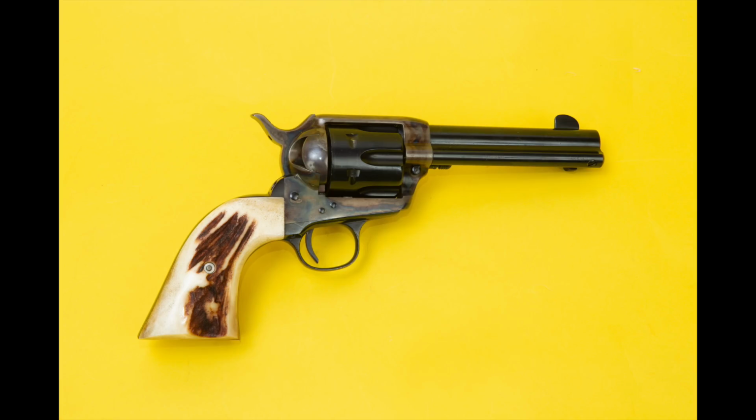The third barrel length was introduced in 1879, and that was a 4 3/4-inch barrel length, where the barrel is the same length as the ejector rod housing. And that had been one of the most popular optional barrel lengths that Colt was selling on special orders. So in '79, they decided to catalog it and make it a standard one. And a lot of people consider that the gunfighter's barrel length.